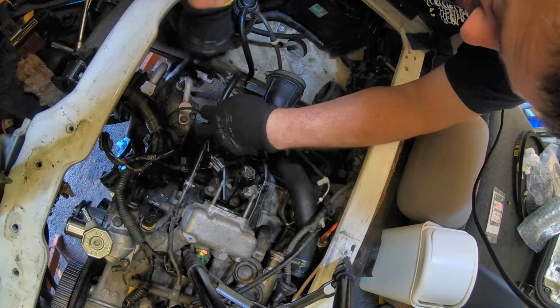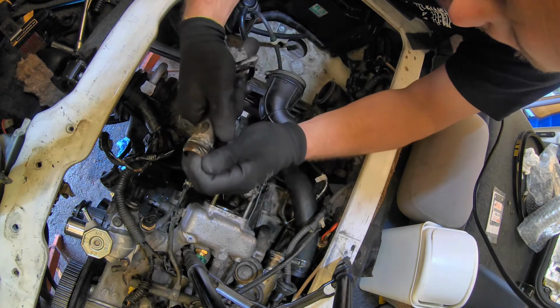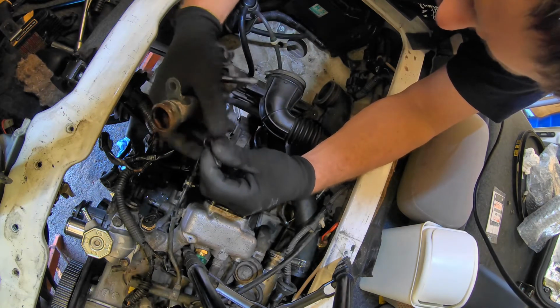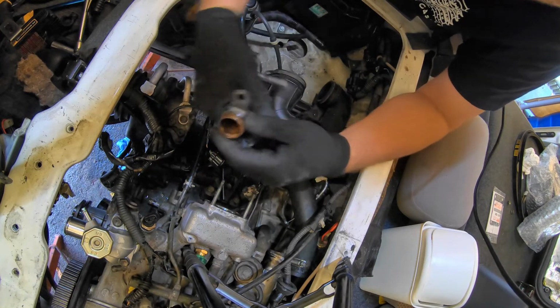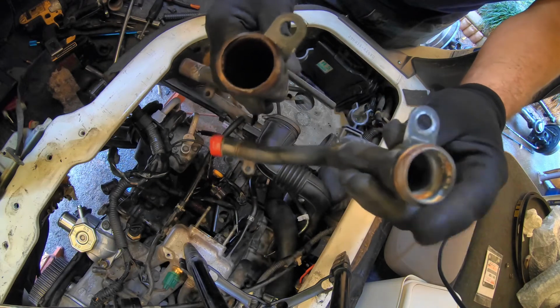Okay, now I've got the alternator out of there and I've got the throttle body out of there. I can see the block. More specifically, and more importantly, I can see the lower coolant pipe that connects to the block, and I'm not very happy with what I'm seeing. So I'm swapping it out for another one that I have.